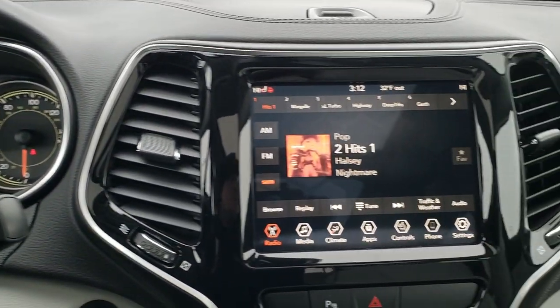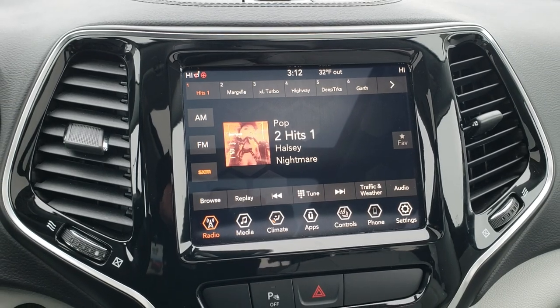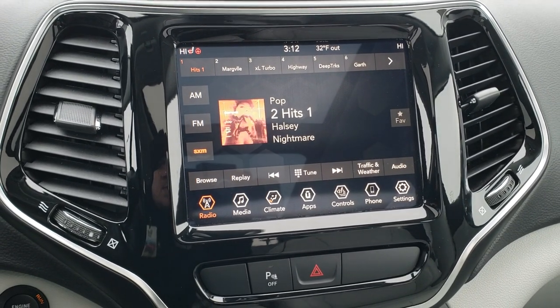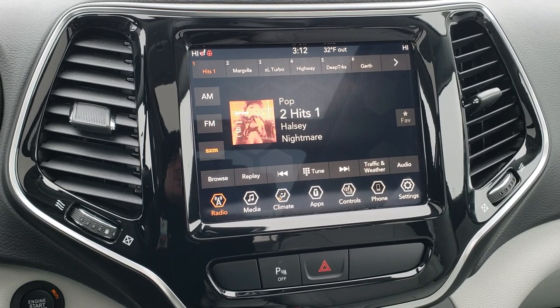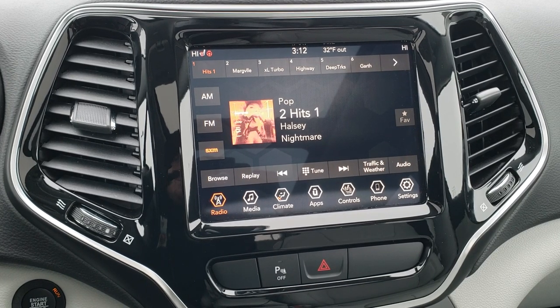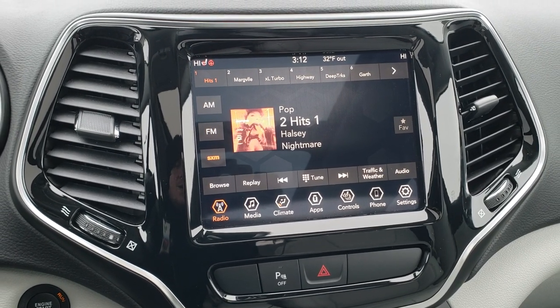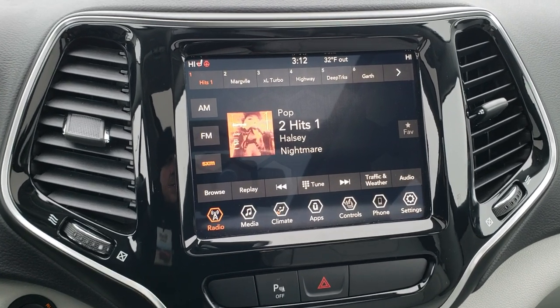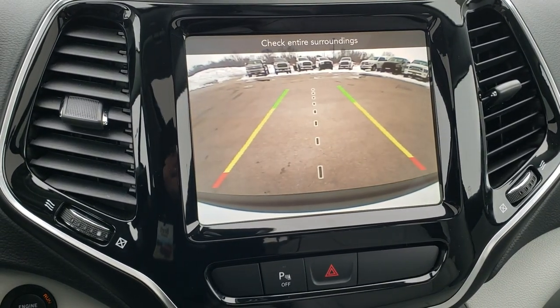This one has the 8.4 touchscreen radio with the 4C radio, which gives you AM, FM, and Sirius XM radio capabilities. It also gives you Android Auto and Apple CarPlay capabilities, and we'll be doing a video on how that works here, and if it's available, it'll be in the upper right-hand part of the screen. Anyways, this is also where your backup camera shows up.